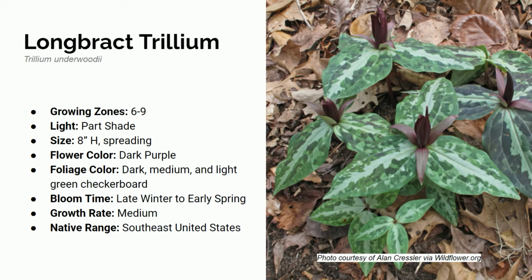Here we have long-bracted trillium, and this is a stunning Southeast U.S. native trillium from forests of the deep south. Despite this range, it's also winter hardy to zone 6. So even though it's native in the southern United States, us northerners can grow it too. It's got this very unique mottled foliage that features dark, medium, and light green checkerboard pattern or little spots on it with a silver streak down the center of each leaf. It's just really, really interesting to look at. It emerges in February and March, and the leaves are topped with a single dark purple flower that contrasts really nicely with the foliage. You can see the interesting dark purple flower in the photo on the screen here.